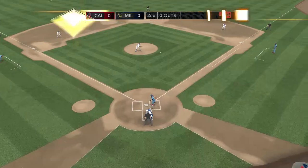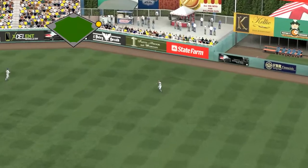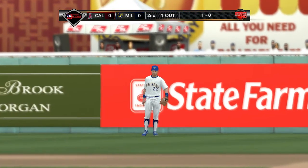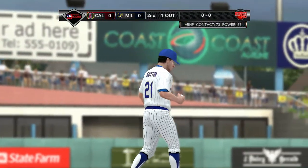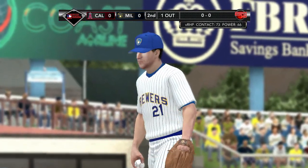On the way. There's a swing and a drive. Deep right field. And it's going to be Moore as he retreats back toward it and gets the out. This is why you swing the outfielders around to right field. That's where his strength is. That's where he hits it. That's where he did hit it. It's an out. Baylor in the box.